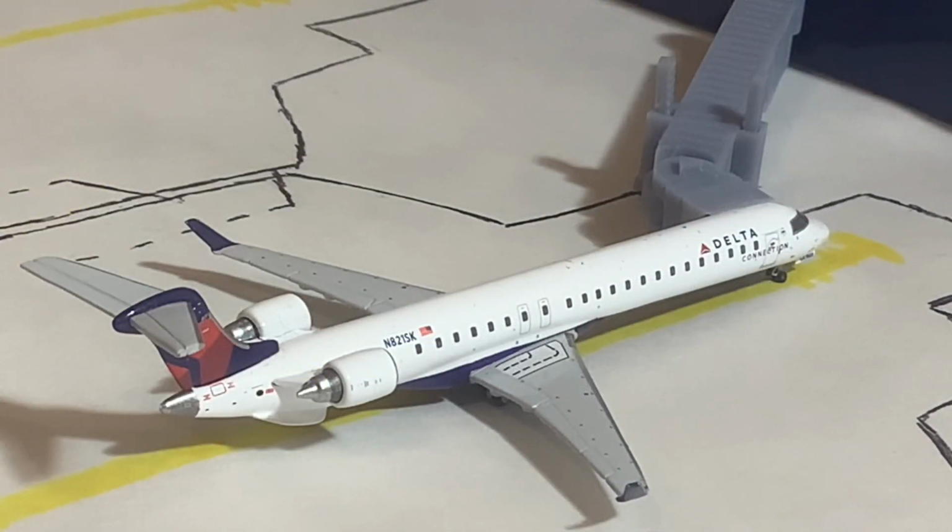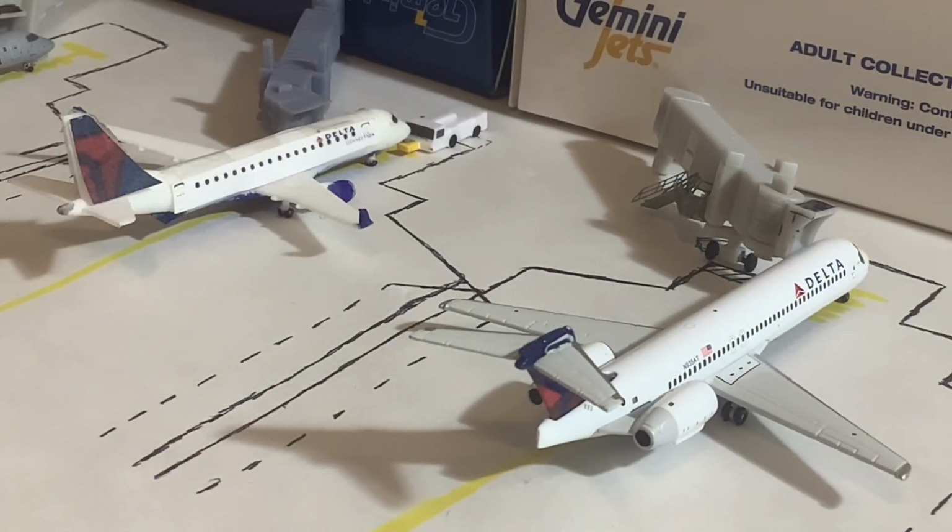And to start our Delta lineup here, we have this Delta Connection CRJ 900 operated by SkyWest. This one is in from Minneapolis-St. Paul, and this one will later be making the flight out to Detroit. And then still two more Delta aircraft here. We have the 717 on the right of your screen. This one is in from the Atlanta Hartsfield-Jackson International Airport, and it'll be heading back out there on the turnaround.